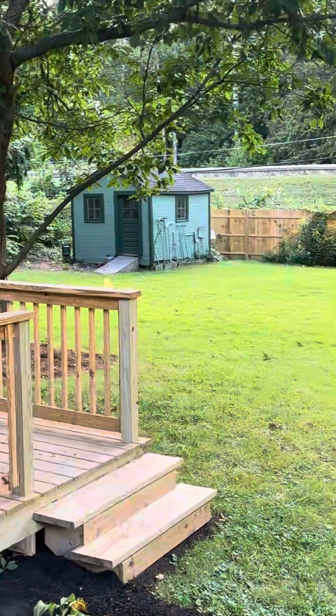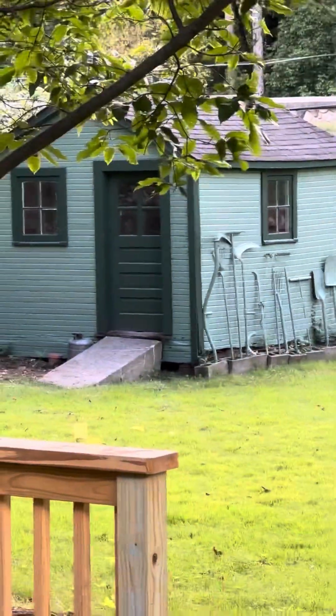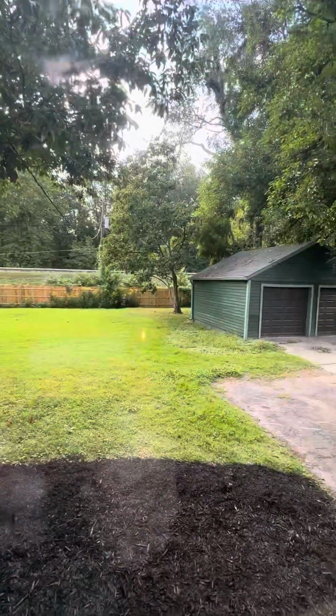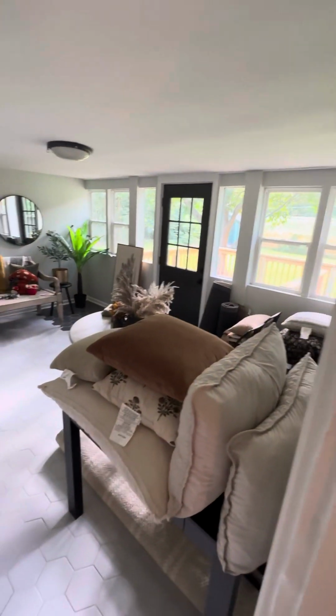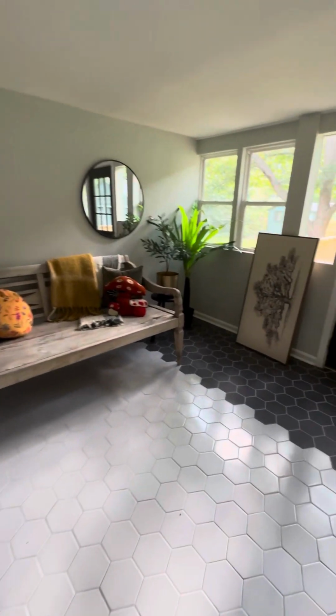Huge backyard, little deck we put on. Little MoMA exhibit over there, little shed for yoga or art or whatever. Two-car garage. This is all the staging stuff being picked up. We tiled this back here, looks nice.